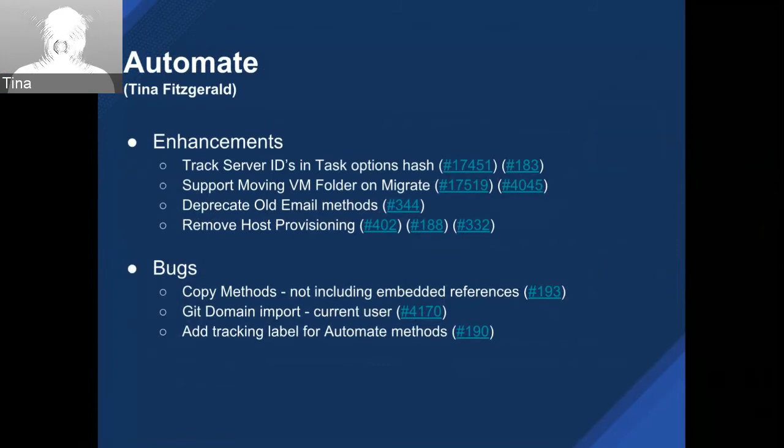During request task processing, the automation log lines are supposed to contain the request task type and ID. Drew fixed an issue where the request task information was missing in automate method log.